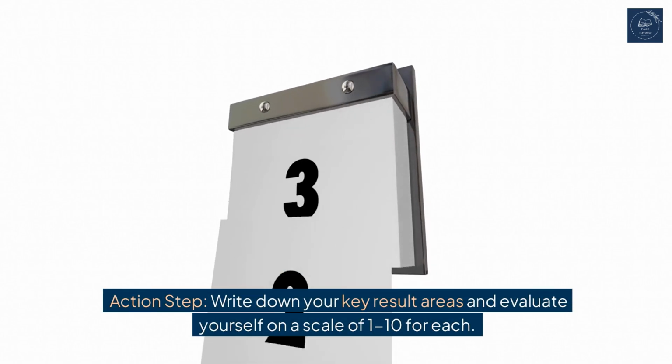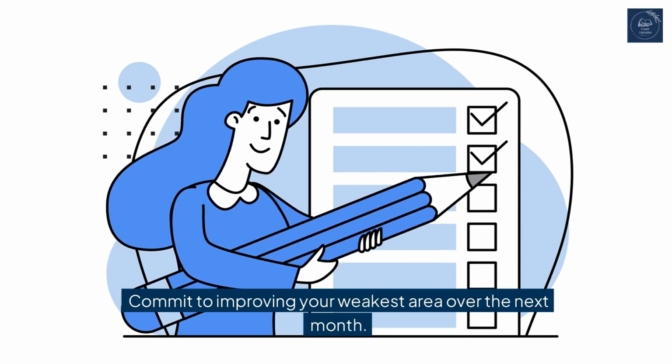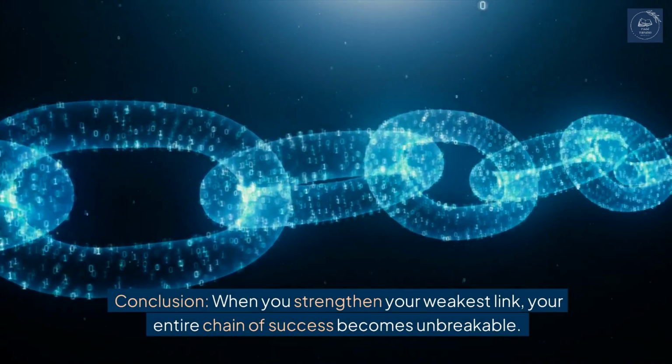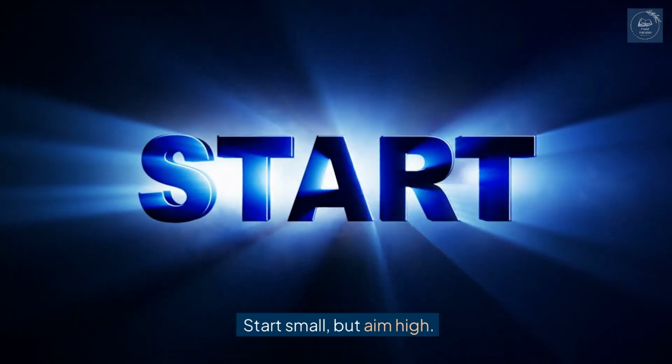Write down your key result areas and evaluate yourself on a scale of 1 to 10 for each. Commit to improving your weakest area over the next month. Conclusion. When you strengthen your weakest link, your entire chain of success becomes unbreakable. Start small, but aim high.